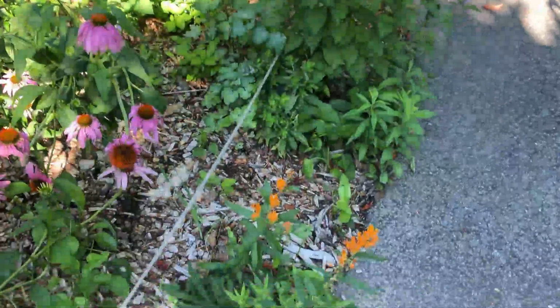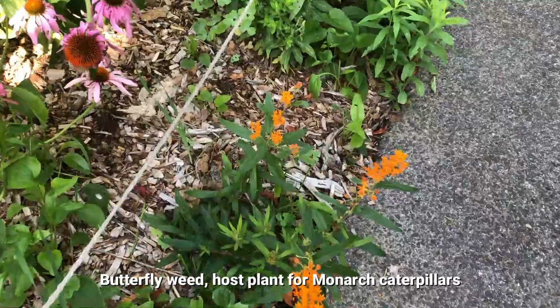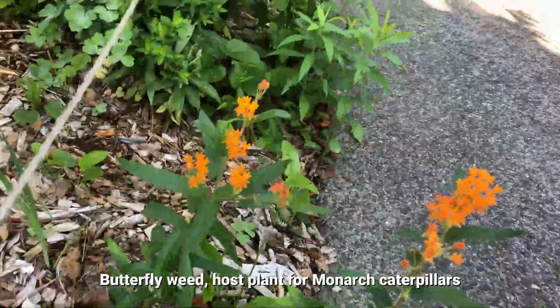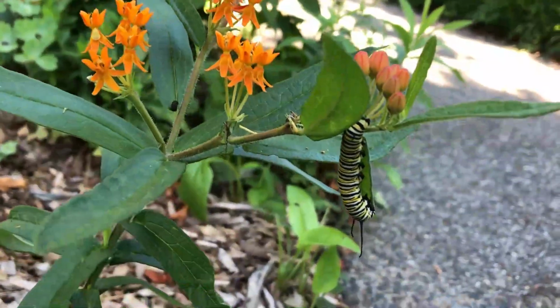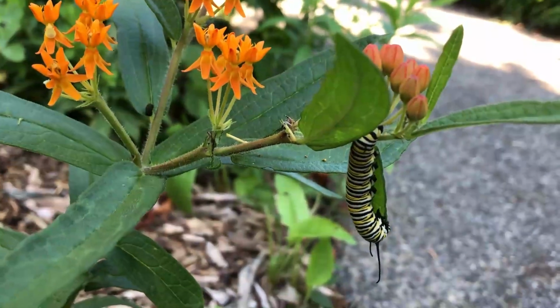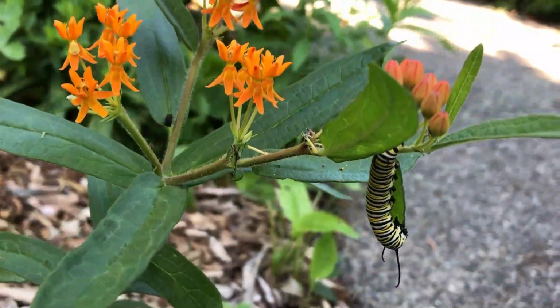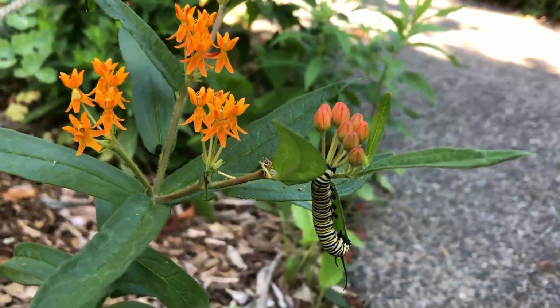And then at my feet there is a milkweed. This is butterfly weed, and it's a host plant for the monarch. If we take a closer look down here, we can see a monarch munching on one of the leaves. He's pretty big, so he'll be making his chrysalis in a day or two, I imagine, where he'll hang out for 10 days and emerge as a monarch butterfly.